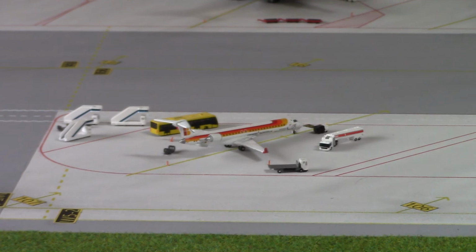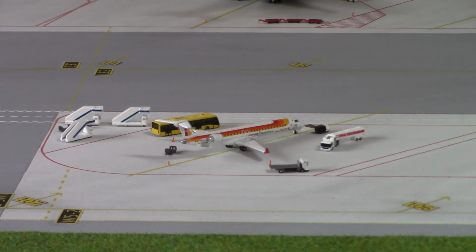Then on the remote stands, we have an Air Nostrum CRJ900, registration EC-JZV. This is also operating a short service from and to Madrid.